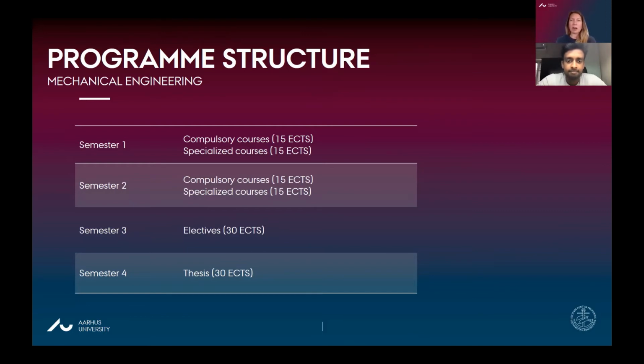With all our engineering programs at the university, we have a very similar structure where you have 4 semesters. And the first 2 semesters, you do a mix of compulsory courses and specialized courses. Then for the 3rd semester, you have electives. And for the final and 4th semester, you do your thesis.